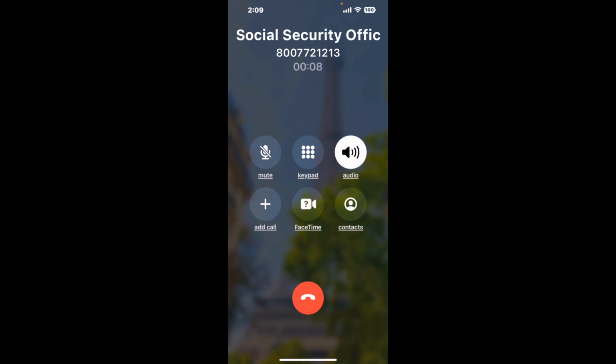It dials the number and stays on hold for you while it waits for an agent to take the call. When it detects an agent, it'll send the call to your phone. And here is Claimer sending me a callback from Social Security Office Suite 100, 3100 Mowry Ave, Fremont, CA, 94538, with an actual agent on the line.